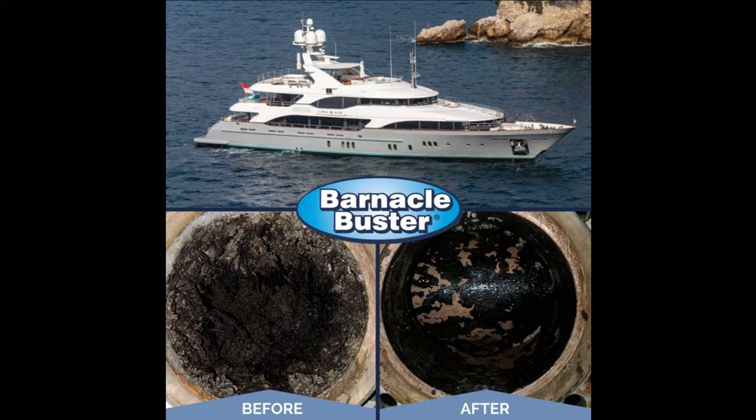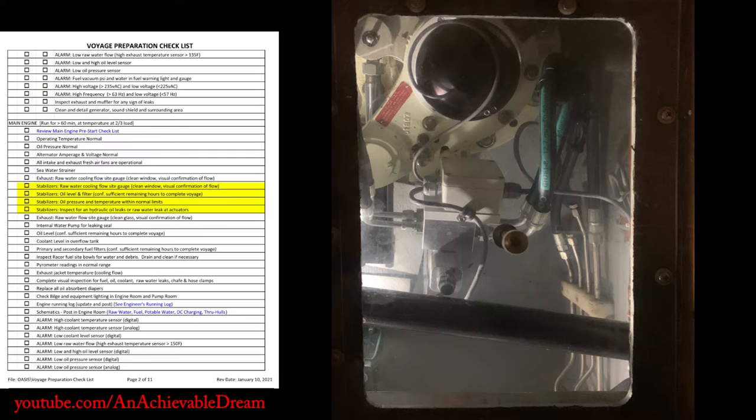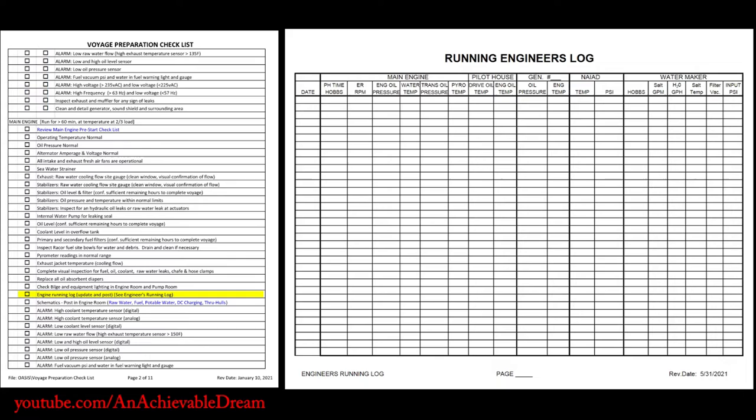Stabilizers are always installed with removable, hopefully watertight hatches for inspection, servicing, and pinning the fins. We have replaced these hatch covers with thick watertight acrylic covers and have those spaces lit so they can be inspected each hour when underway. We keep an engine running log which gets updated at each hourly engine room inspection.